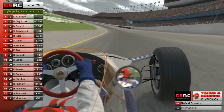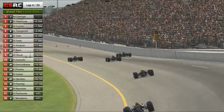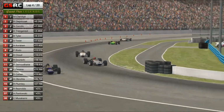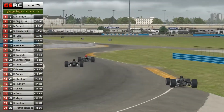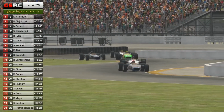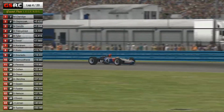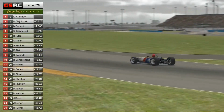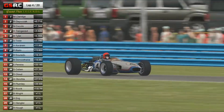Now comes the attack from Douglas Cloud on Rafael Dorado. Round the outside, Douglas has to go to number 26. Can he make the corner? Yes, he can. No, he can't. That's a big no. Gonna need a postcard to send from that apex. Yeah, I thought he was on his way down to the beach, but the way he was going at the moment anyway. But yeah, Rafael Dorado's still in 9th place at the moment.